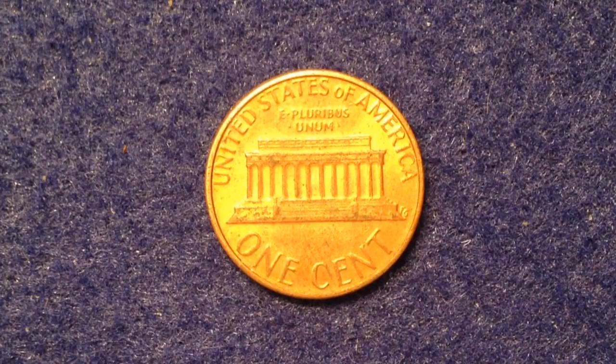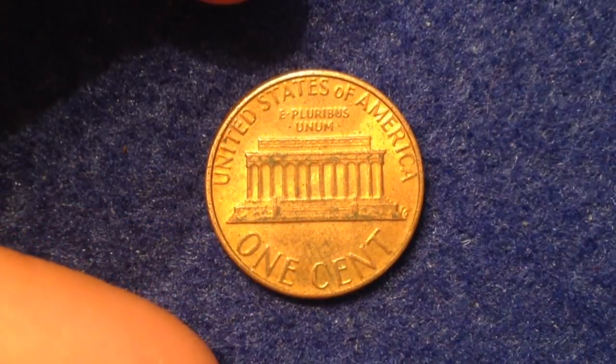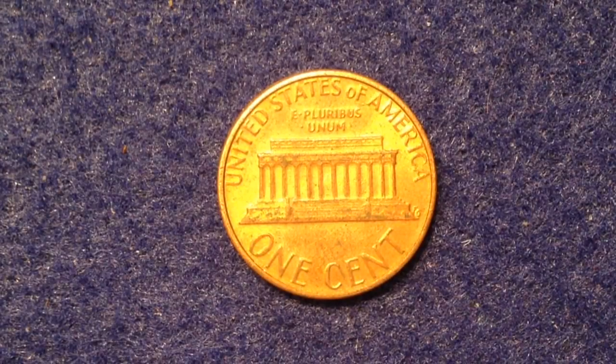But it didn't end there. The mint had trouble striking the new planchets with dies bearing the old die design used for a number of years. So they modified the die to make them more suitable to strike on the copper-plated zinc cents. That kind of makes sense to me. If you're striking something and the metal content changes, you're going to have to switch up the die that you use so that you can get a real clean strike.